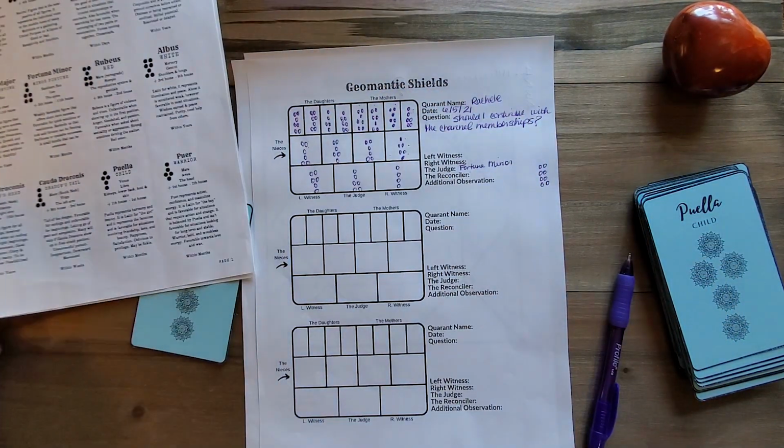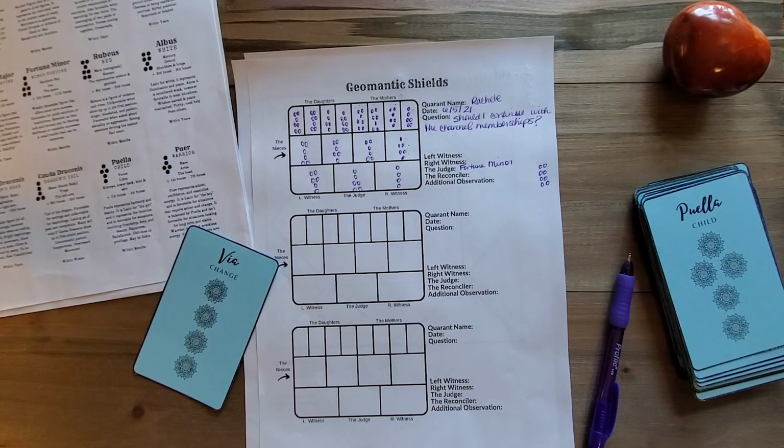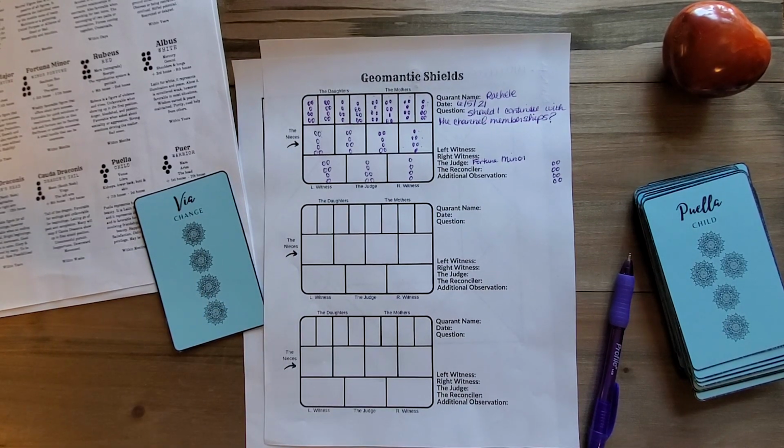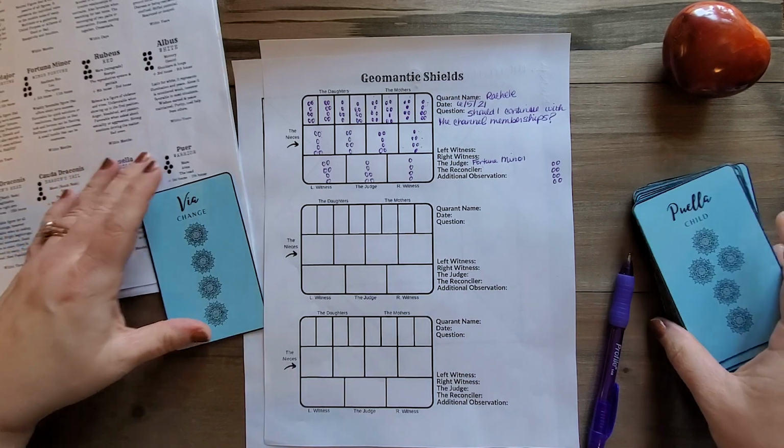So it's saying that if I do that, perhaps for me, I would just get lost in the mix of other people that are maybe doing this kind of work, or by keeping it like a closed membership, for me, it would not be beneficial. I think that's what it's saying. And it would be kind of stagnant, where Via is change, Populus is stagnant, I kind of feel like, because it is the opposite energy. So everything is just kind of passive, you know. So there you have that.